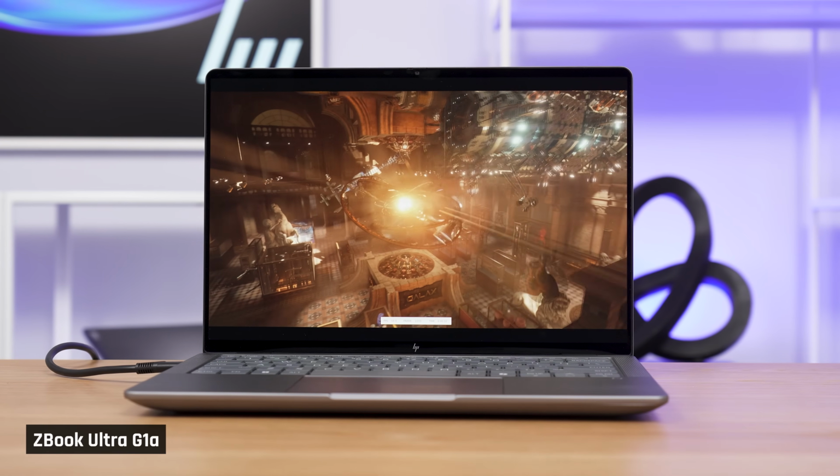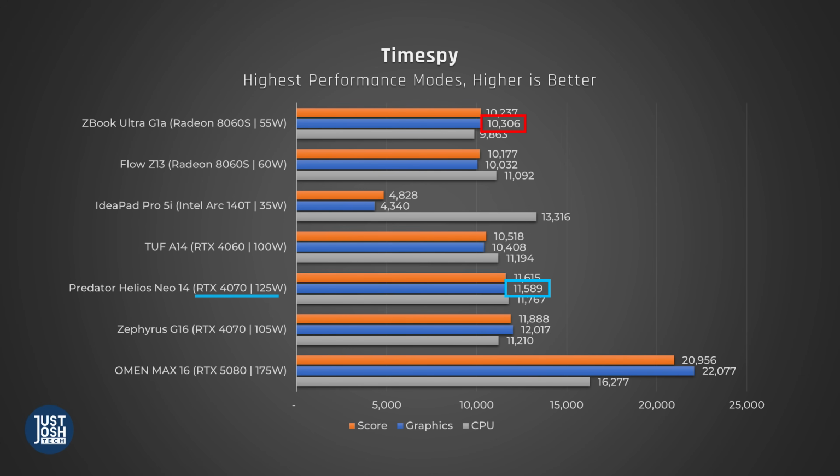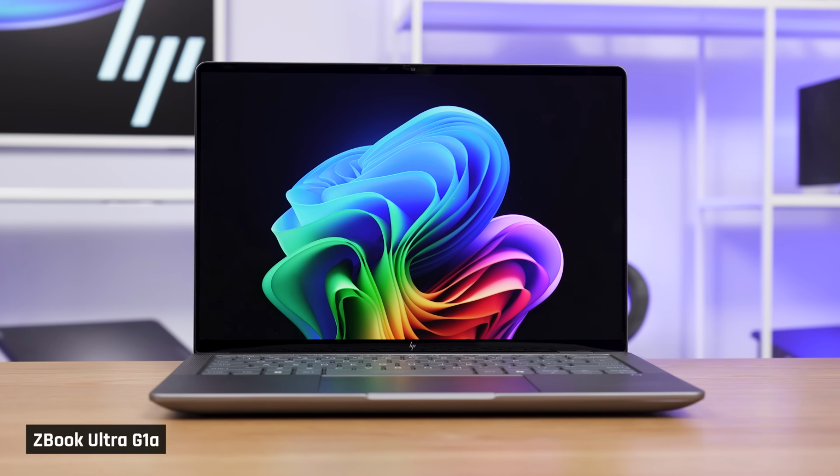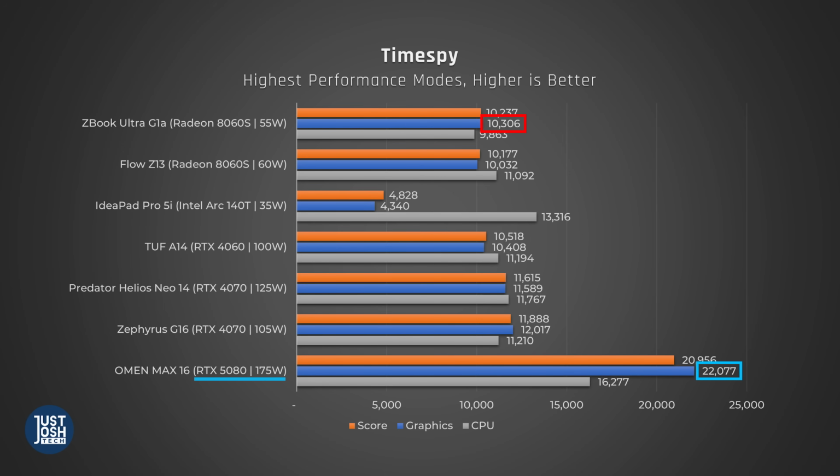So, this mode might still be powerful enough for the work you're doing without too much of a trade-off. Switching to GPU performance, in TimeSpy, which is a rasterization gaming benchmark, we see that it performs a little behind an RTX 4070 at max wattage. This is really impressive given this laptop's size. It is way behind an RTX 5080 though.